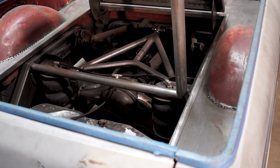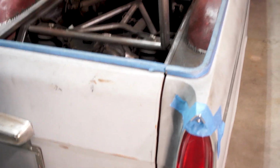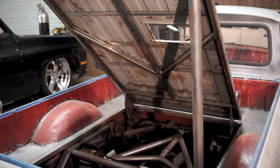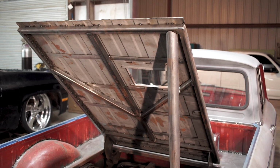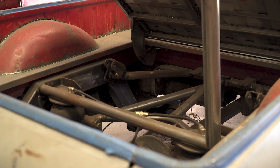That looks good though. Yeah, yeah. He didn't want a bunch of mini truck tubes, you know what I mean? He wanted it to look, you know, classy. Clay was working on mounting shocks on it, hydraulic shocks, so that way you can open and close it really soft.